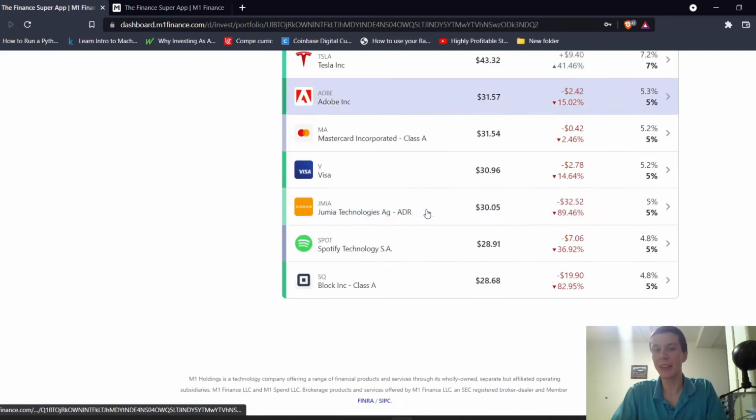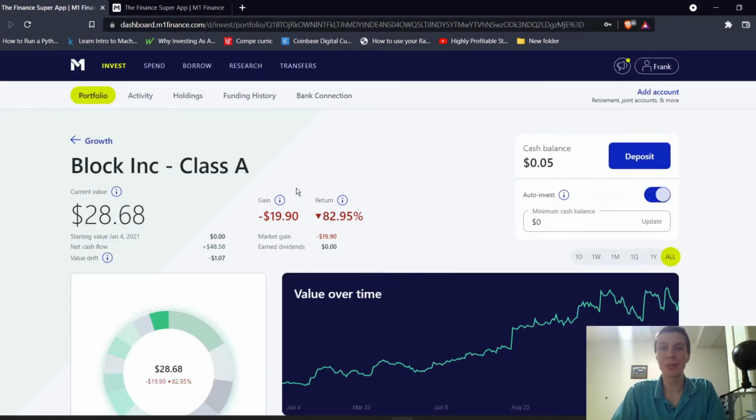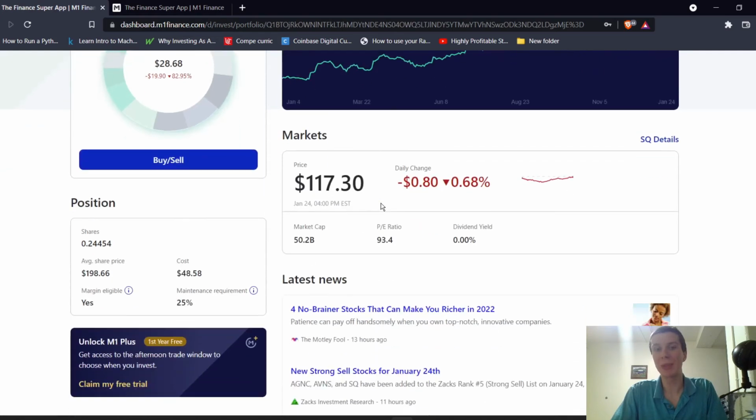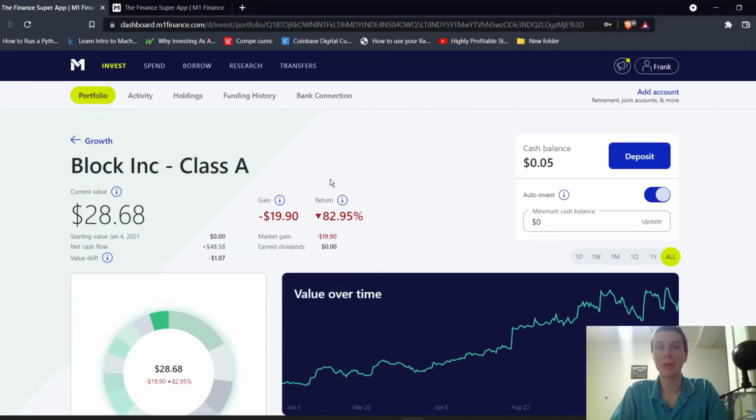And the last one here is Square, or they renamed themselves to Block now. This one says we're down 82%, and this one has really just been absolutely destroyed the past like 6 months. So my average cost is right around $198 per share, and the current share price is $117. So if we do that calculation, then we are down about 41% on this position, which is, again, really not nearly as bad as the 82% that it says that we're down.